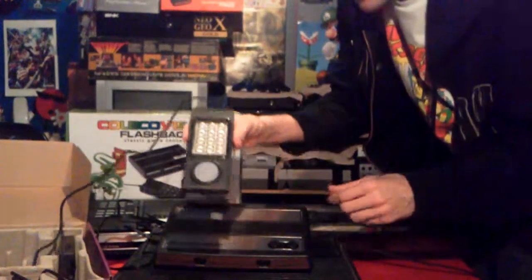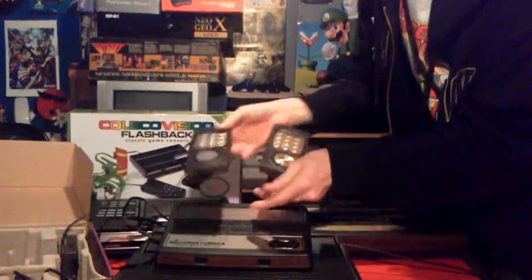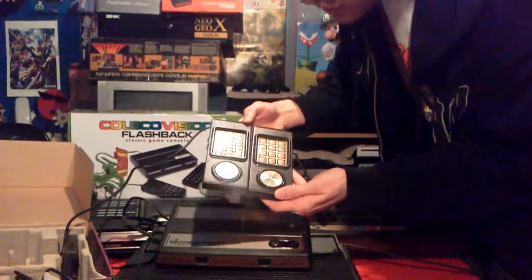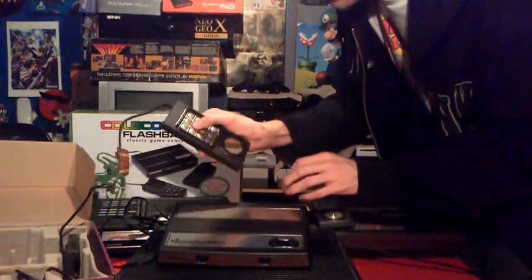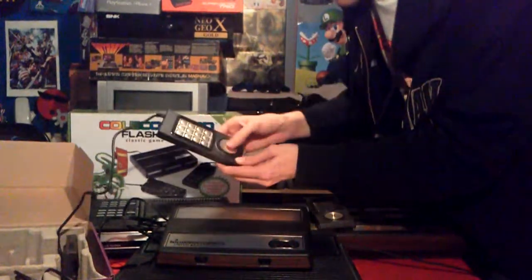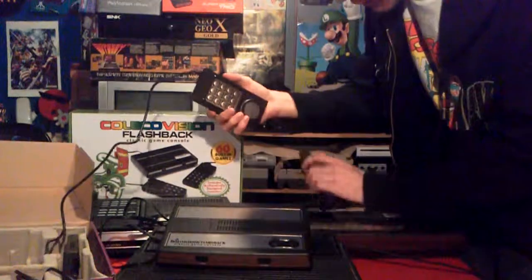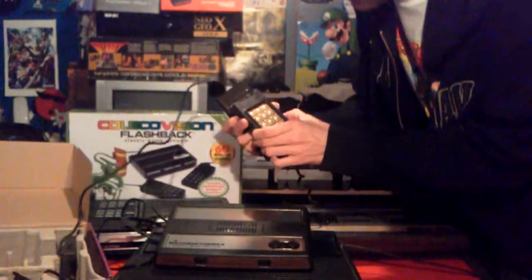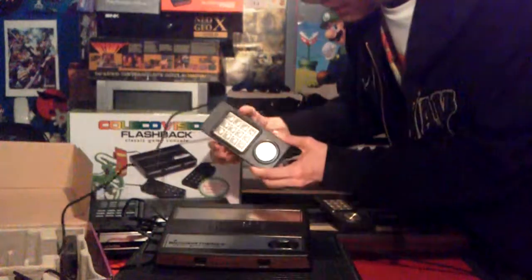The Intellivision controller, very much like the original Intellivision controller, side by side comparison. Spot on. The Flashback model is probably just a touch smaller. You can't even tell hardly, but it feels the same. The weird buttons and the 16 directional slider, the little disc controller, 16 directions there, and the buttons on the side. These feel pretty nice. The original ones, maybe it's my system, feel kind of stiff. They don't really push in as well. Maybe that's just that controller, but these actually push in pretty well.